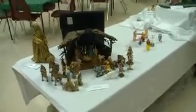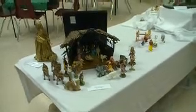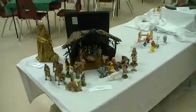We continue the Nativity display of 2014 from St. John's Anglican Church in Madoc. This segment of the display was held in the parish hall.